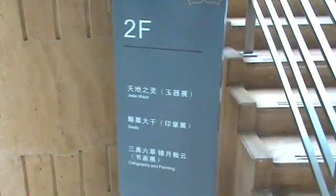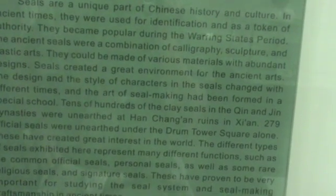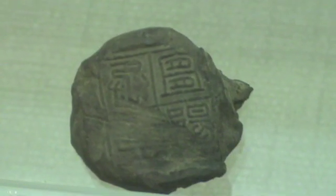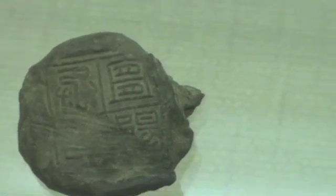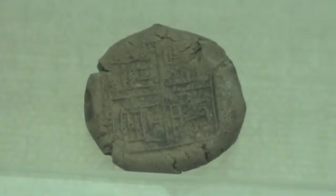This should be more interesting for the non-Buddha person. So I'm going to read this. I can't be sure it can be read on the video. Unique part of Chinese history and culture, ancient times, identification, a token of authority, popular during the Warring States period. Combination of calligraphy, sculpture, and plastic arts. There were common seals, official seals, personal seals, as well as some rare religious seals and signature seals. This is also a way of defining the organization of the bureaucracy, etc.